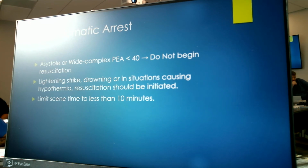Lightning strikes, drowning, or situations that cause hypothermia, we want to make sure that we initiate resuscitation regardless. And we're going to limit the scene time to less than 10 minutes. Now, that doesn't mean that we're going to rush, throw the patients around, freak out, and have a circus on scene, right? We're still going to take our time, do what we need to do to safely move the patient, safely get them to the truck, and get them to the hospital. We just want to try to limit our scene time as much as possible.